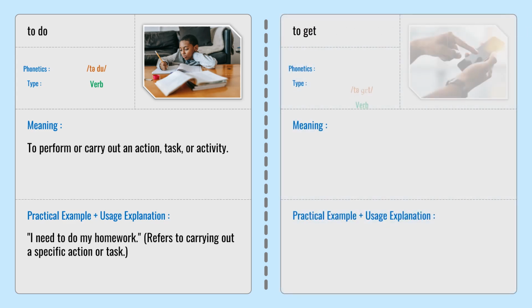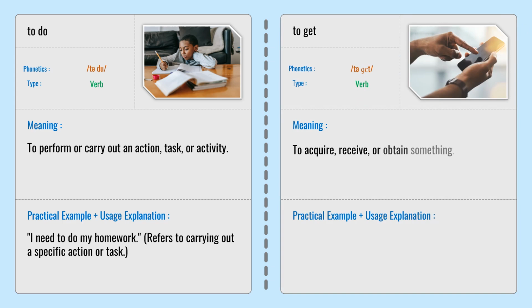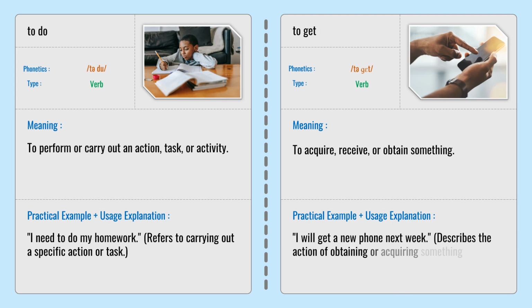To get. To acquire, receive, or obtain something. I will get a new phone next week. Describes the action of obtaining or acquiring something.